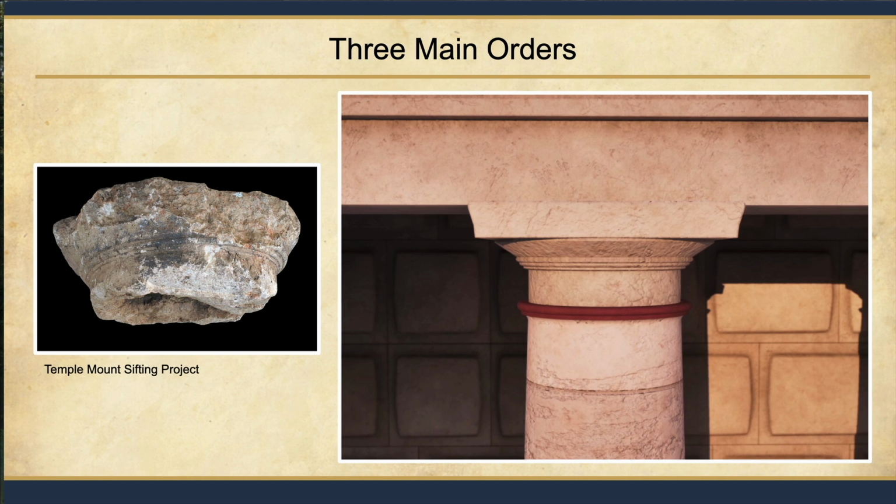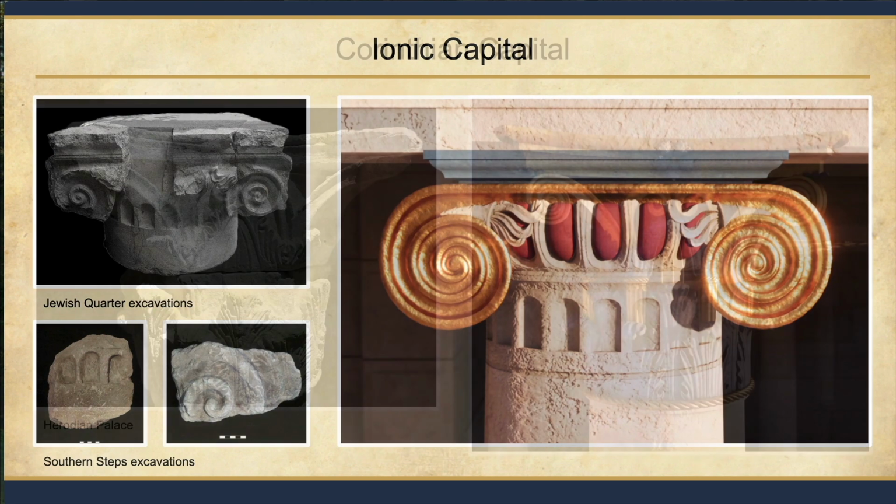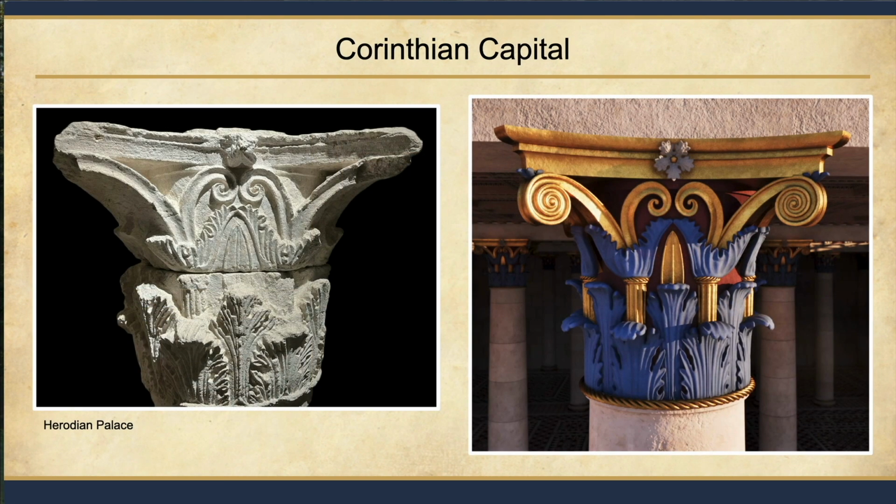So we know that Herod used 3 different styles of the classical orders. He used the Ionic, the Doric, and the Corinthian, and you can see here how we've taken the artifacts from the various excavations and then recreated them. Some of the items, such as the Corinthian capital, were so damaged from the Roman destruction that we had to use some other stones that were a little bit better preserved. So this one is from the Herodian palace.